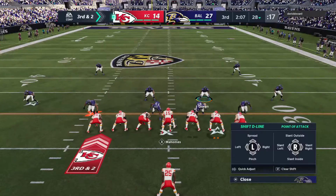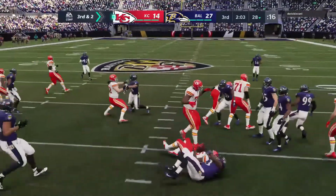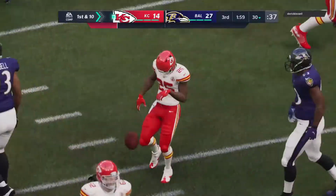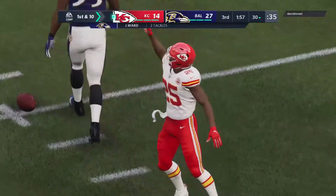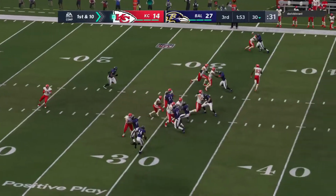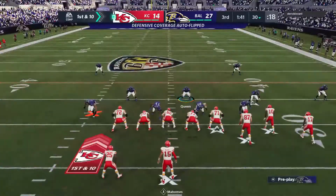Yeah, I think now 3rd and 2, that defense ready to stiffen up and stop that run. And he's going to have the first down yardage as he's down at about the 30-yard line. 2 yards and able to get the first down in the process. First down, Chiefs. So 1st and 10 now from the 30.